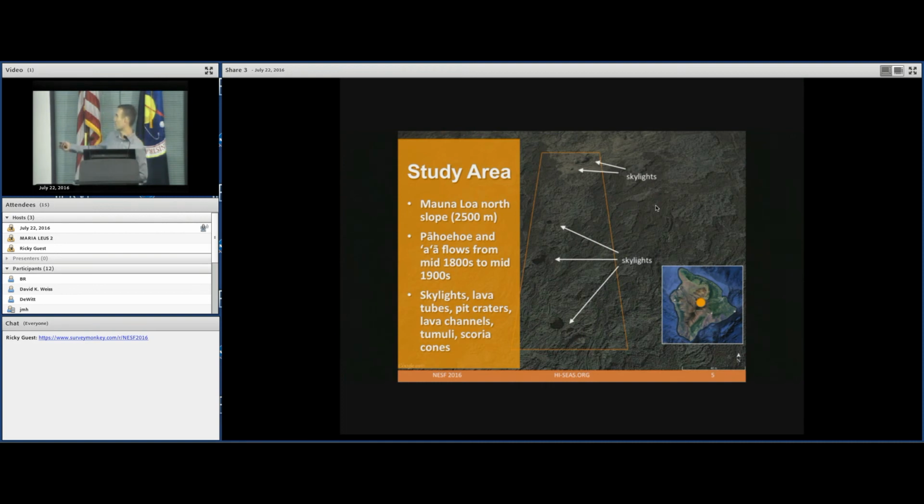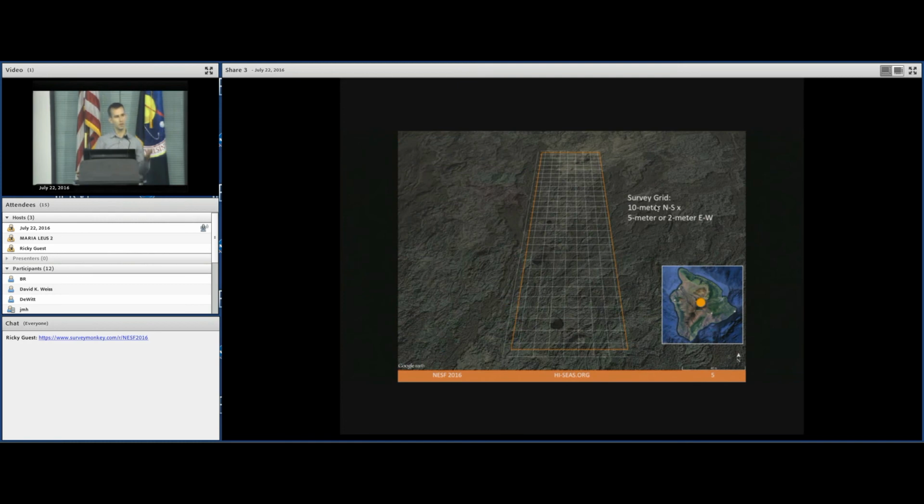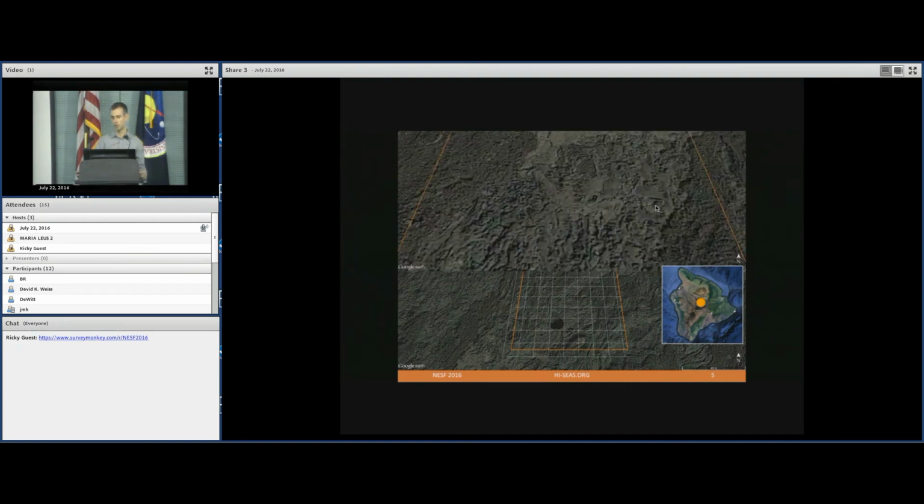If you zoom in, you can see them better on Google Earth, but remember that image of the moon that I showed you? This reminds you of that, perhaps, a number of skylights looking into a lava tube. We set out a survey grid of the area that we want to measure. We did our magnetometer, our ground-penetrating radar, and our LiDAR in this area. I'm going to focus on this northern end of it here in the talk today.